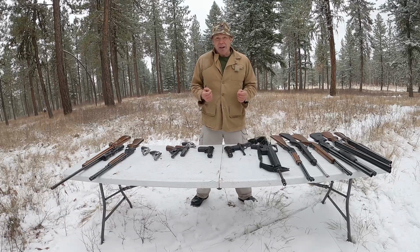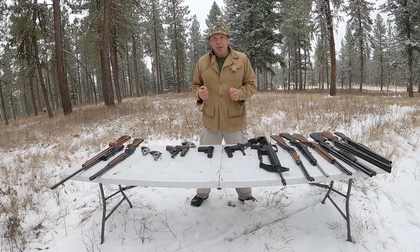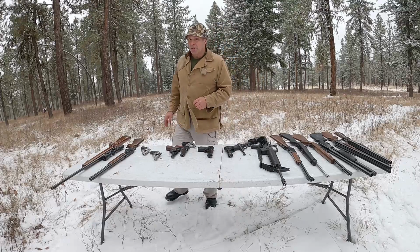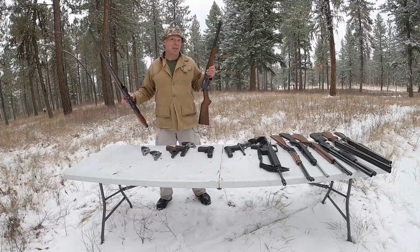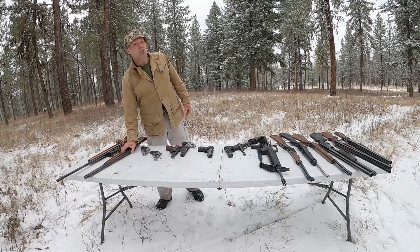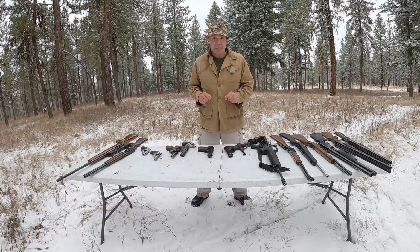Now, when it comes to dry fire, there are certain types of firearms that, in my opinion, should not be dry fired. From the time that I was a kid, and I mean a little kid, I have always been taught that firearms like this lever-action Marlin 30-30, and this bolt-action Ruger 338 Winchester Magnum, typical hunting rifles like that should never be dry fired. That's something that I have always learned, something I've always heard, and it's something I practice.